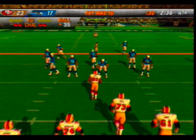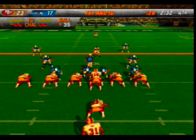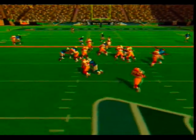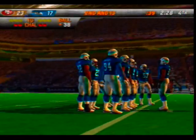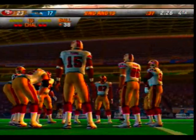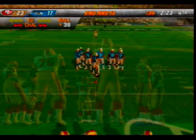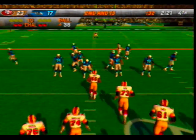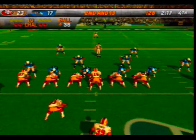And this is the 11th play of this drive. 35-yard line. They'll spot this one at the 38. He's able to run down another ball carrier for the 7th time. Ball on the 38-yard line. And this is the 12th play of this drive. Almost at the 2-minute mark now.